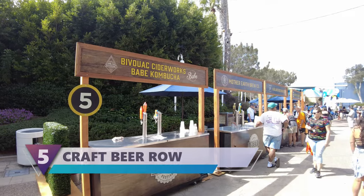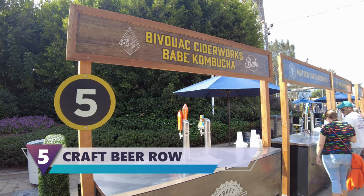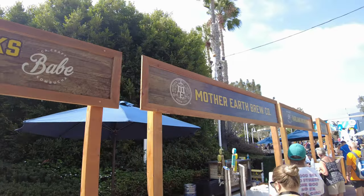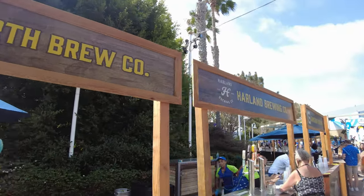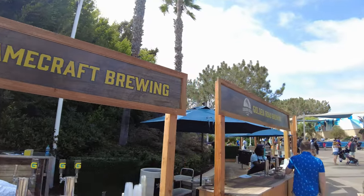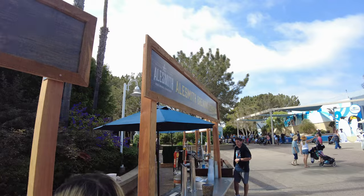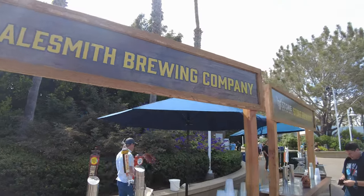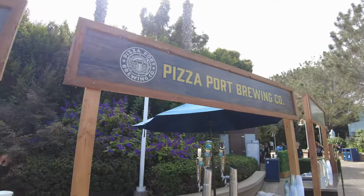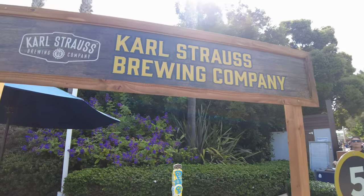One thing I really like is that a lot of the craft brews are here in what they call Beer Row. So station number 5 is about 8 or 9 different beer stations. We've got Bivouac Cider Works with Babe Kombucha, Mother Earth Brew Company, Harland Brewing Company, Gamecraft Brewing, Golden Road Brewing, excuse me, Alesmith Brewing Company, Stone Brewing, Pizza Port Brewing Company, and ending it with Karl Strauss Brewing Company.